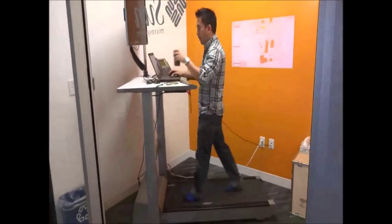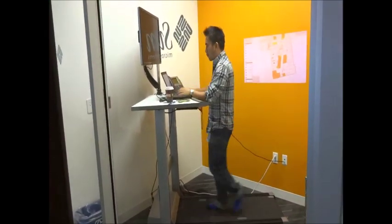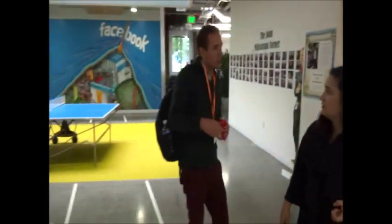And what is he doing? He's standing and working. This is a cool fit job. Yeah, so we have these treadmill desks. You can walk on the treadmill while you're working, and it's pretty nice to be able to not have to sit at your desk all day. And are we able to control the speed from outside?